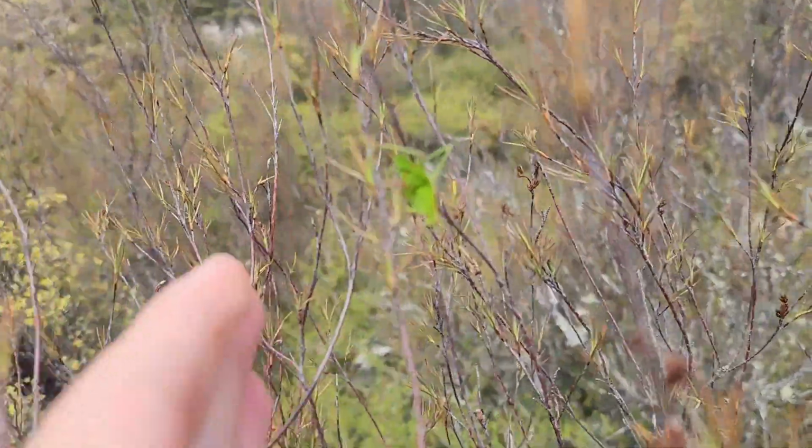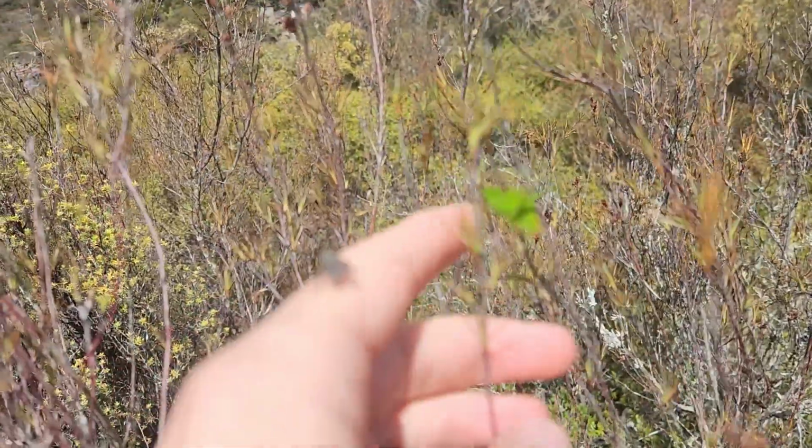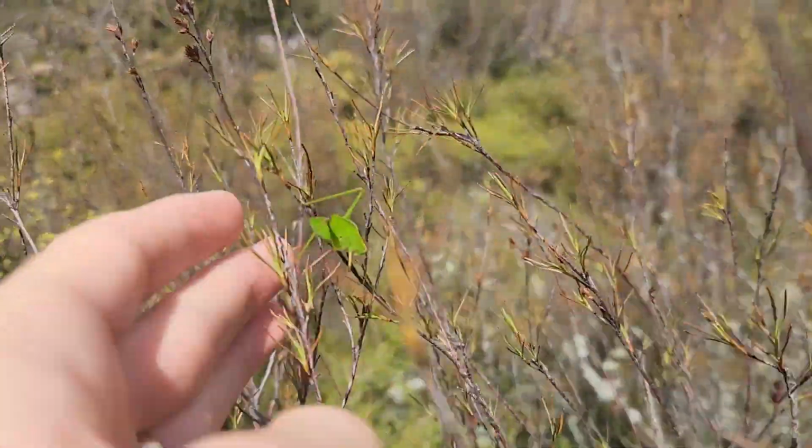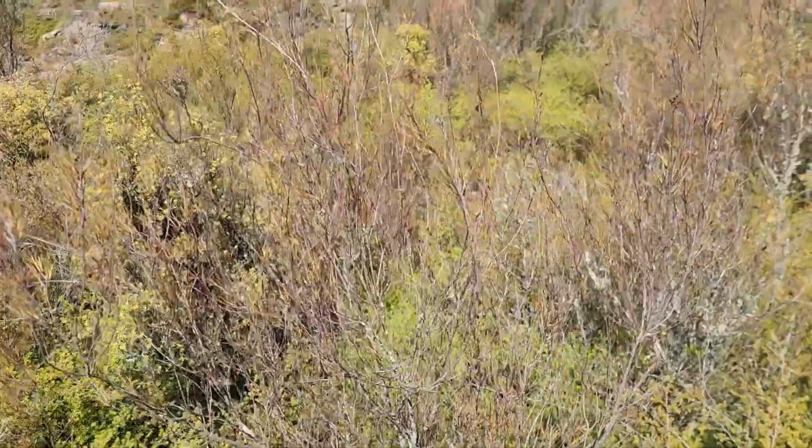I've also just spotted a young katydid here as well, which is pretty cool. And there's the fly landing on my finger. Get out of here. A little katydid on the Dracophyllum there. Super cool.